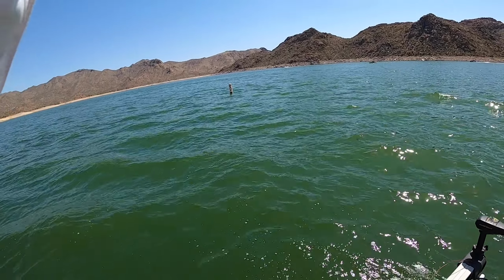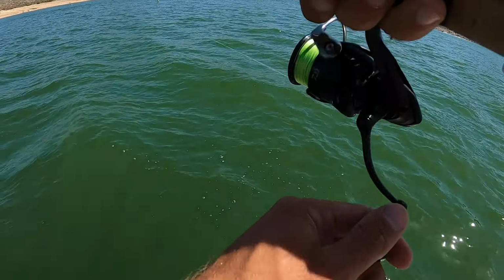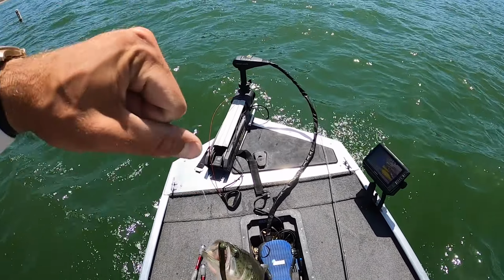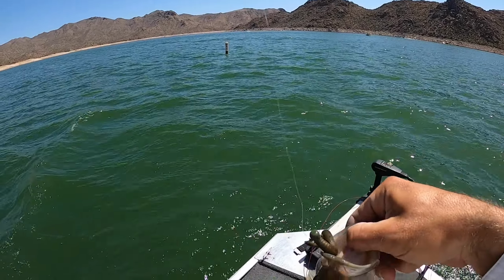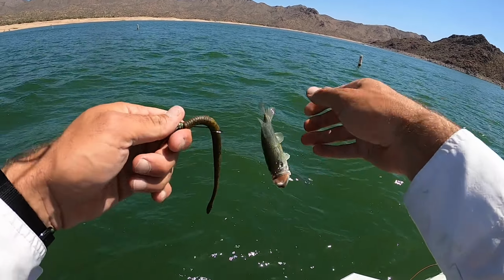Fish. Oh, look at him running. Not giant, but fun little shaky head fish nonetheless. Your Bartlett average right there, little skinny guy, post spawn.